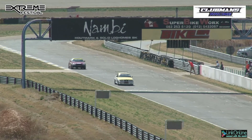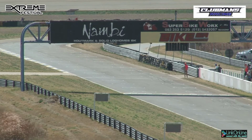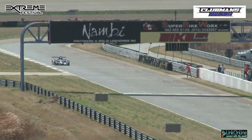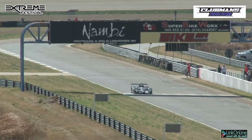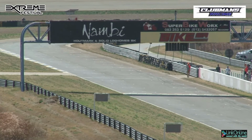Coming through ahead of Kos, who managed to get through and ahead now of Phakisa, so splitting the two Hondas there with the Master Mose BMW. Raindale Motorsports Honda comes through there to beat out Stuart Mack, who'll get second place in the sports car class here for On Track Racing Clubmans and sports cars.